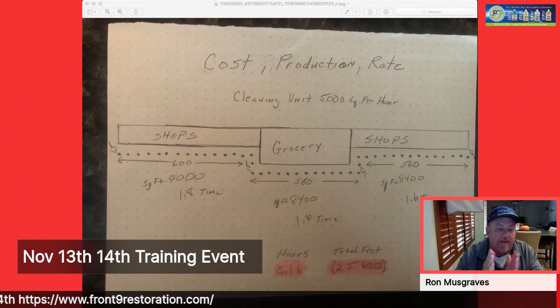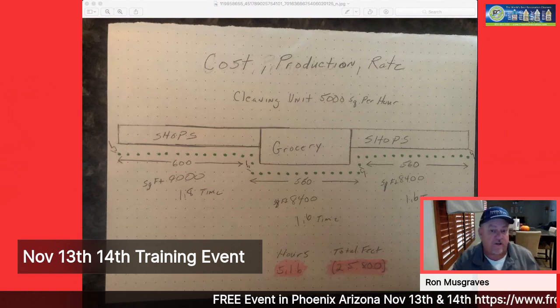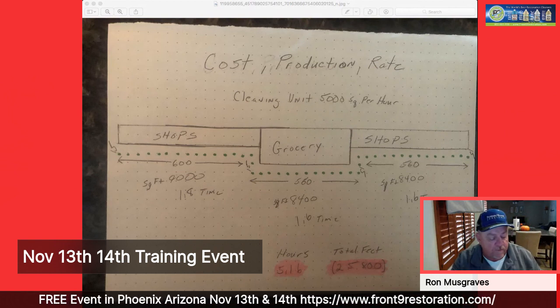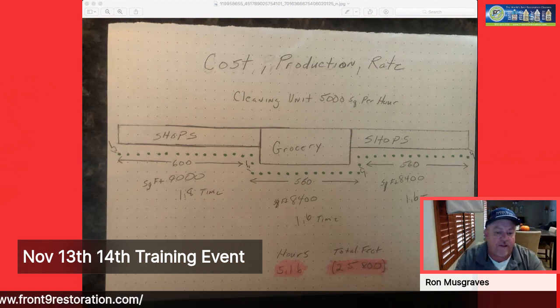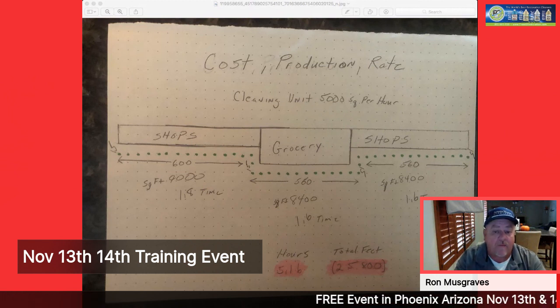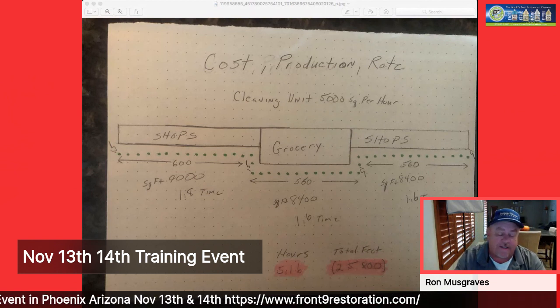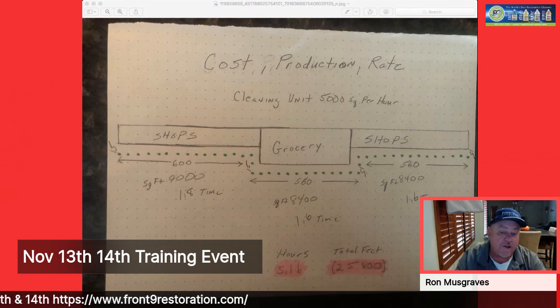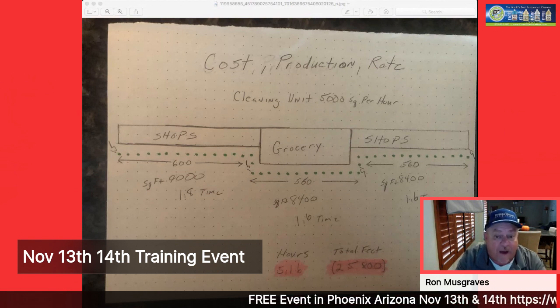Okay, so this for me is absolutely realistic. This isn't made up. This is actually the realistic time that it would take me to do this particular type of job. What a lot of guys don't understand is their own production rate. And they call me up and go, well, Ron, how much would this cost me to do this? This shopping center might take somebody that's new 2 days to do. Somebody like me is going to do it in a little more than 5 hours.